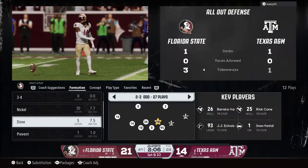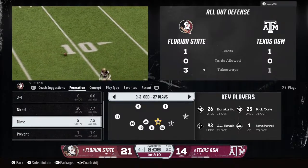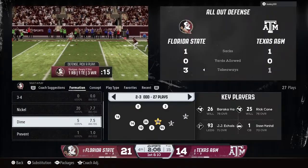Chris, the return team had a chance to secure this punt and work the clock as an offense. Instead, they give the ball back to their opponent and give them a chance to get back into this game.